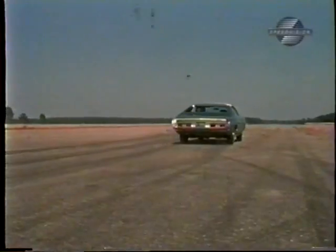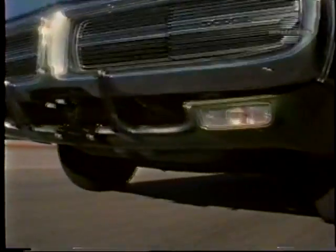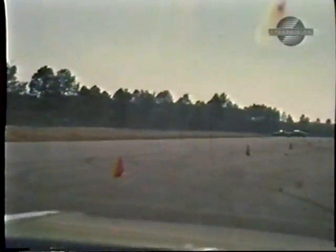A slapstick shifter controlled a very good TorqueFlite automatic transmission in our Charger, and running through the gears was as simple as a Sunday school picnic. 10.3 seconds after we left the line, we nailed 60 miles an hour.